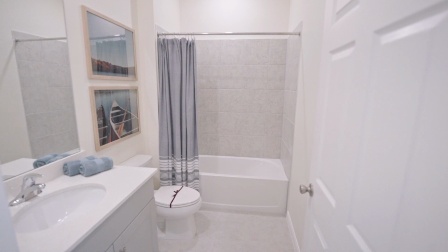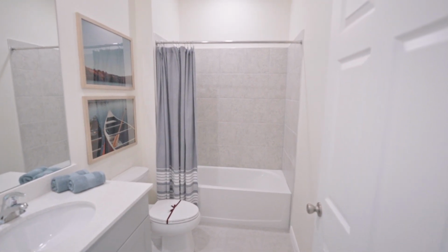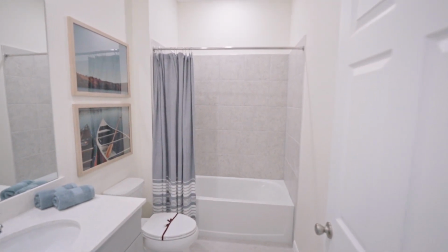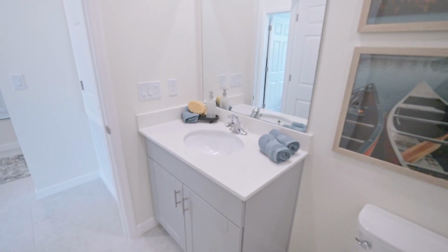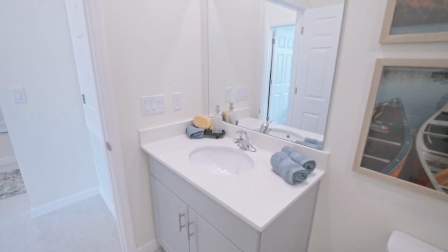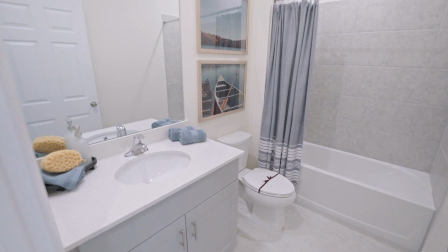And then as I come in, it's a shower tub combination with this nice tile. I wish it would go all the way up, but you have this, and this is one of the colors that you get. There's also a white and another one. This is the cabinet with the undermount sink included in the base price.